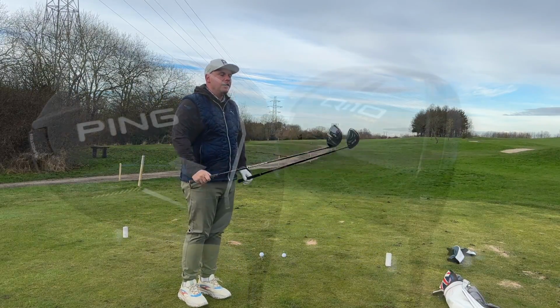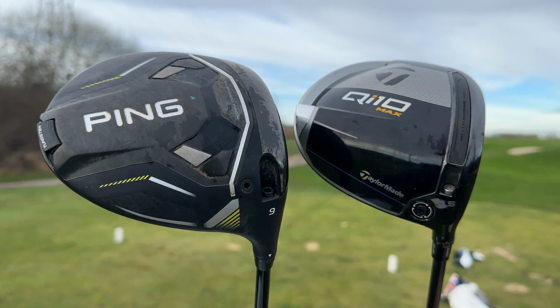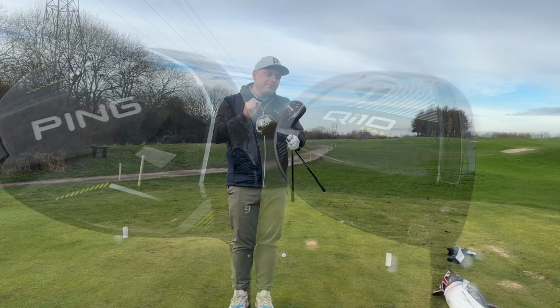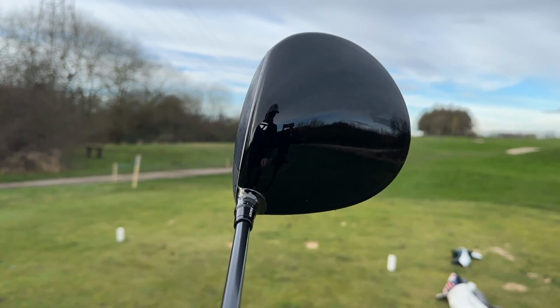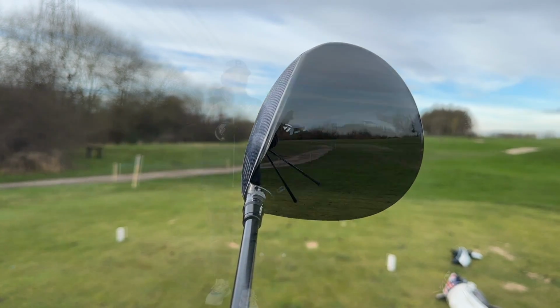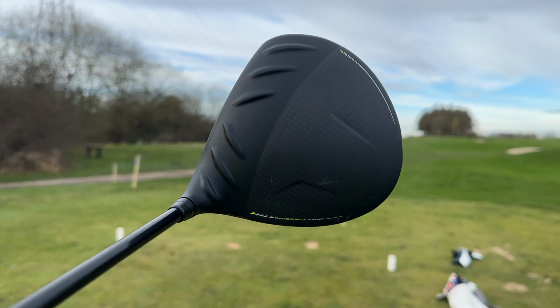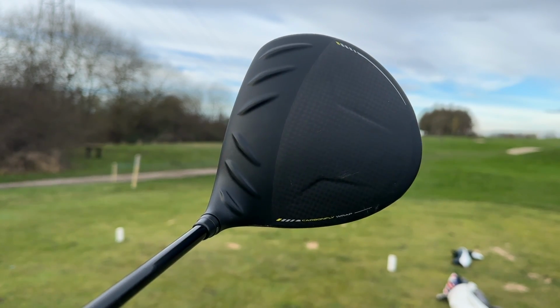Because looking down at them, both these drivers, as you can imagine, are spread out in regards to CG, mass, and visual capacity. I personally prefer the look of the TaylorMade on top. It's a little bit cleaner. I think Ping have gone a long way when it comes to that carbon crown on top, but the turbulators just don't really do it for me. That infinity crown looks so sleek, almost sexy, you could say. So for me, that's just a little bit nicer.